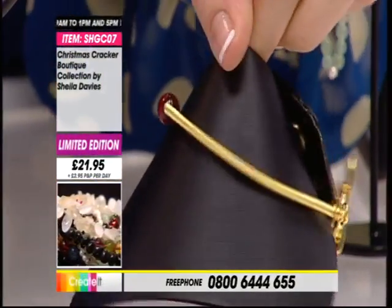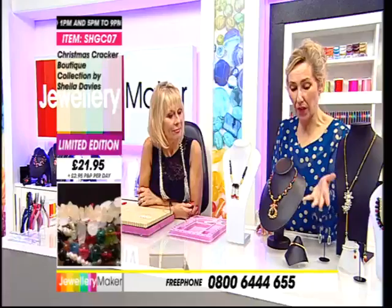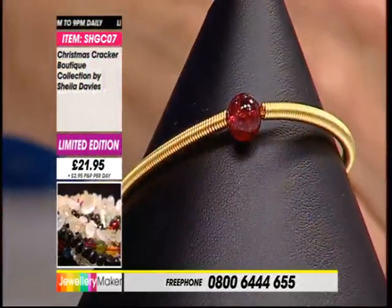Yeah. That's just the coil and the gizmo. Lovely heart toggle. And then you could pick one that's red, one that's blue, one that's green, you know. You could have put three or four. You could have done it all with little gizmo links in between, smaller links in between. Oh, yes. So that would look really lovely.